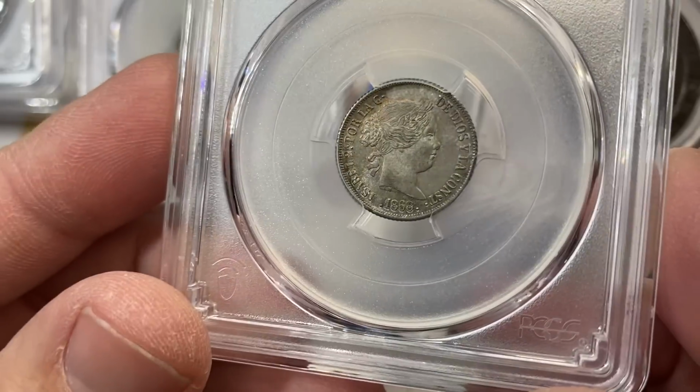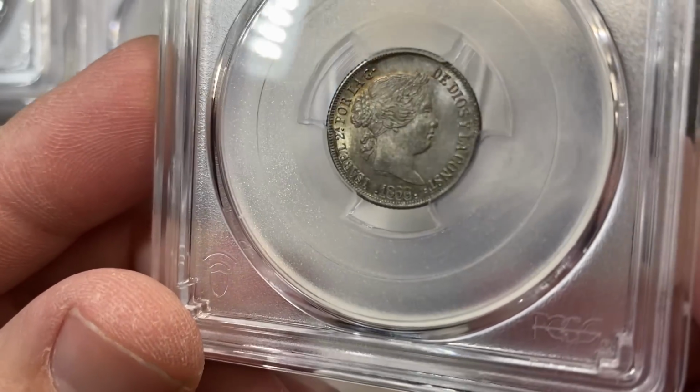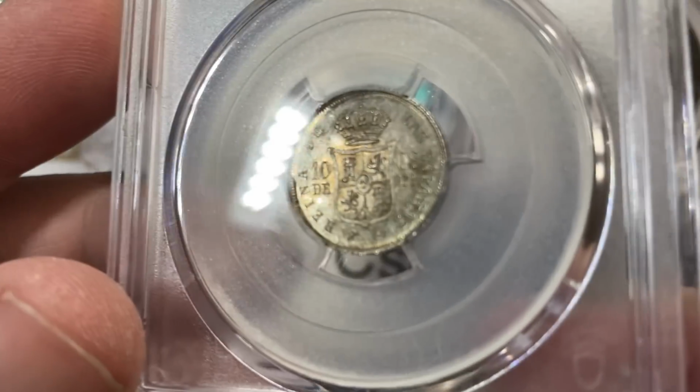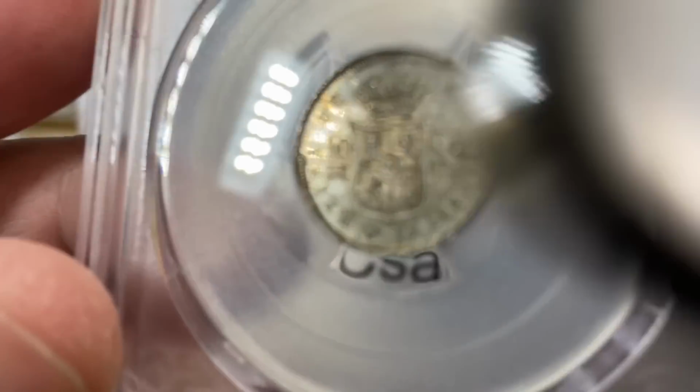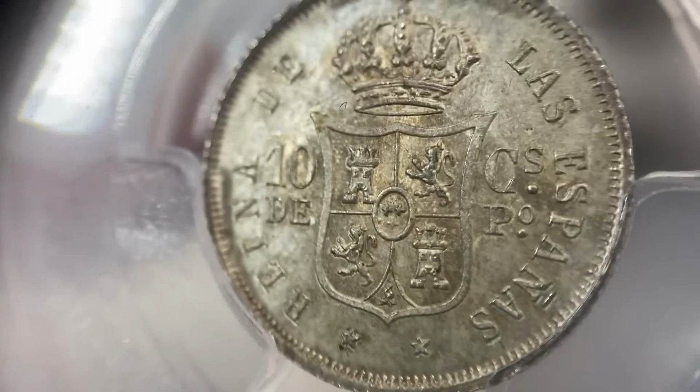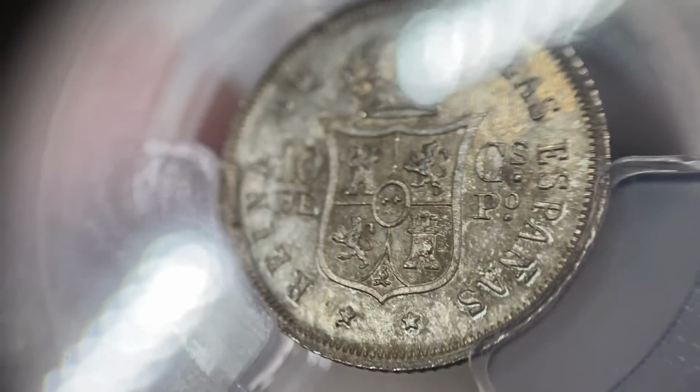So next we get into something, and now for something completely different. Some really cool looking pieces from the Philippines. 10 centavos pieces.